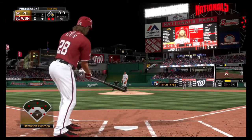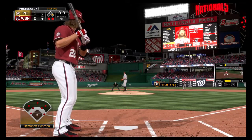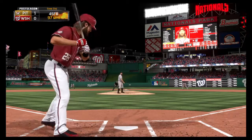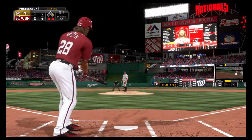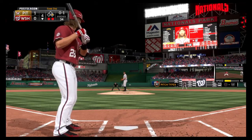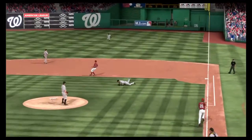Jason Werth will stand in. He grounded out his first time. Here's the first offering. In there for strike 1, 0-1. Now you've got the tying run over at first. 2 away. He's going to be looking to try and find a gap right here and bring that guy all the way around. Wow. Hold on.